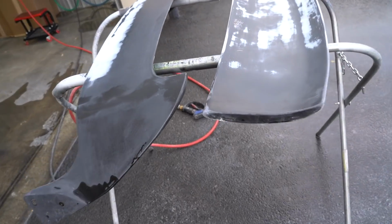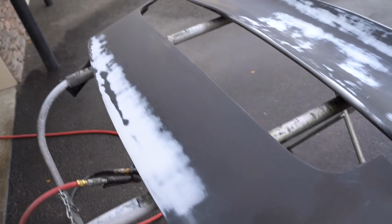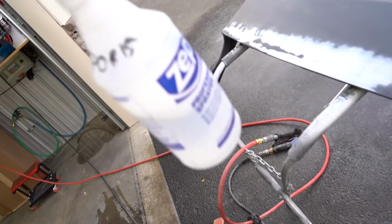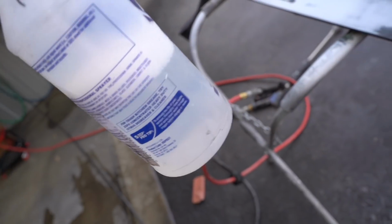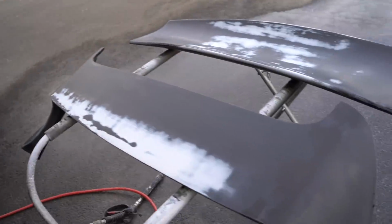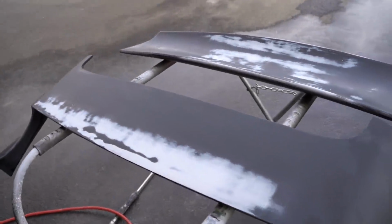I was having some fisheye issues on the wing. I always do, no matter what, with ABS plastic. So I'm trying to work around that. I have some Por 15 cleaner degreaser diluted with the water in this guy here that I scuffed. I went and re-cleaned everything with the Por 15 and a red scuff pad. So let's see if it happens again. I really want to get that fisheye issue figured out before we start doing any sort of epoxy or base.